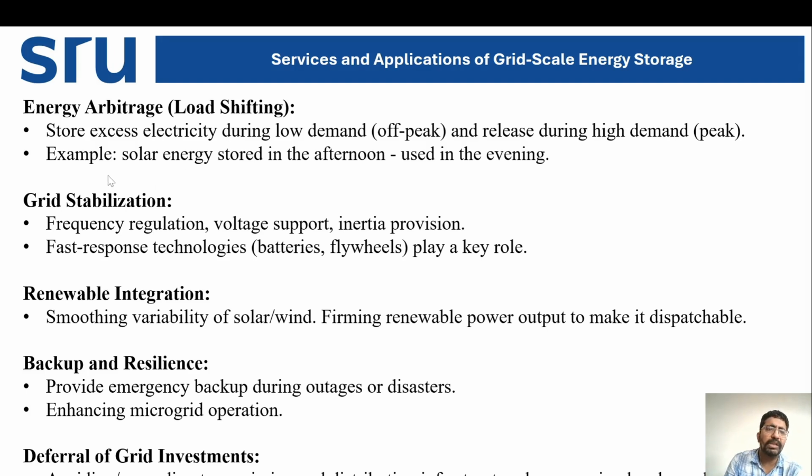Okay, so what are the examples? Like solar energy stored in the afternoon, used in the evening. During afternoon time the sun is at its peak, so the maximum amount of energy is generated by the solar panel. If the storage devices are able to store that generated output from the solar panels, then during the evening time when the sunlight is gone, the storage devices will be able to sustain the load for a certain duration of time or a certain percentage of the given load. So that mechanism is called the energy arbitrage.